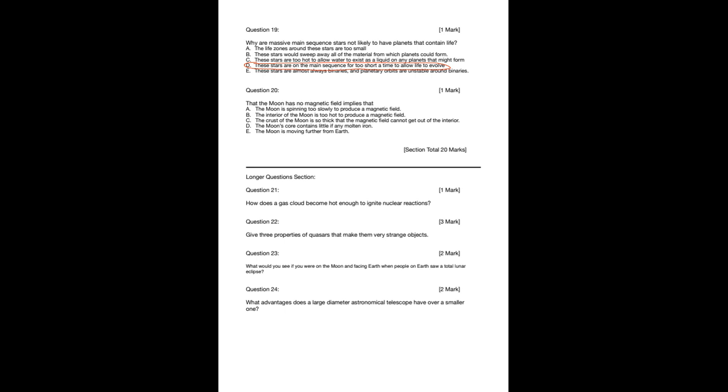Question 20. That a moon has no magnetic field implies what? Yes, number D is correct. The moon's core contains little, if any, molten iron. So now we can go to the longer questions. One of the first longer questions is how does a gas cloud become hot enough to ignite nuclear reactions?